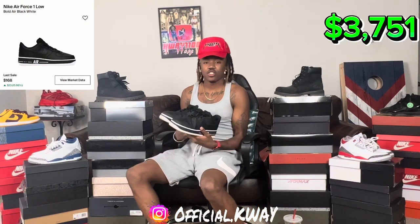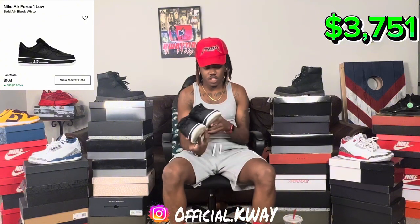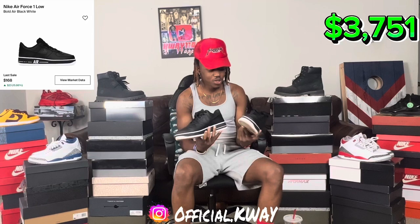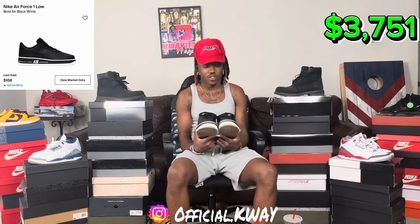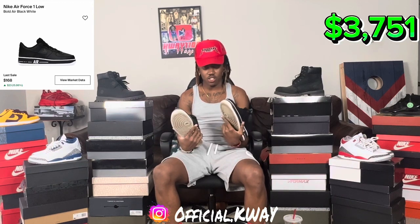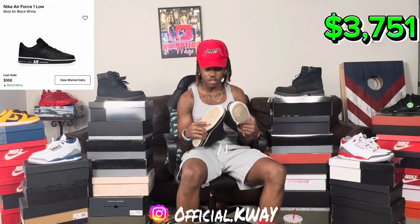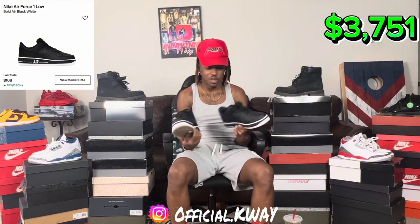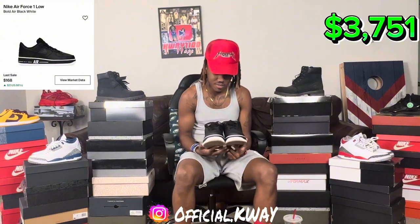Black Forces. I rate these shoes a 7.5. I bought these shoes when they first came out. I spent like $120 on these. I used to rock them all the time, but I messed them up. As you can see, the white ain't the white no more. Black ain't the black no more.